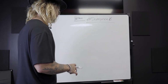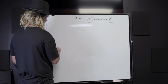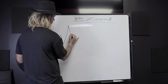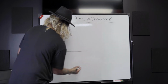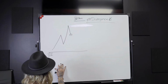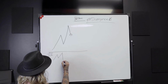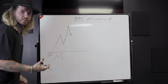So the way I trade divergence, two ways. Let's say we have an uptrending market. The market comes like that, and then the market is currently here. You're going to notice your divergence is going to be on your TDI, which is down here. You'll notice that your TDI will kind of follow what your market does. So let's say that this is what I call hidden divergence.